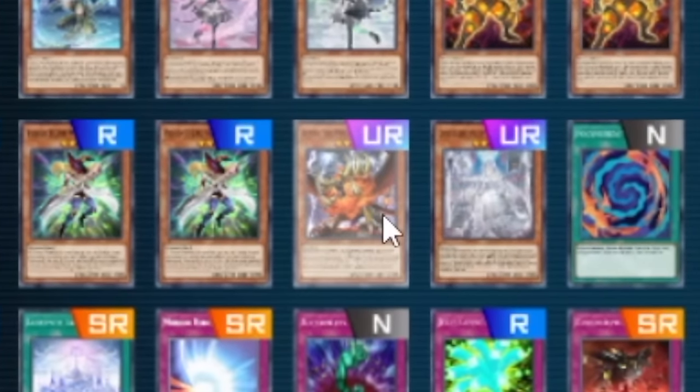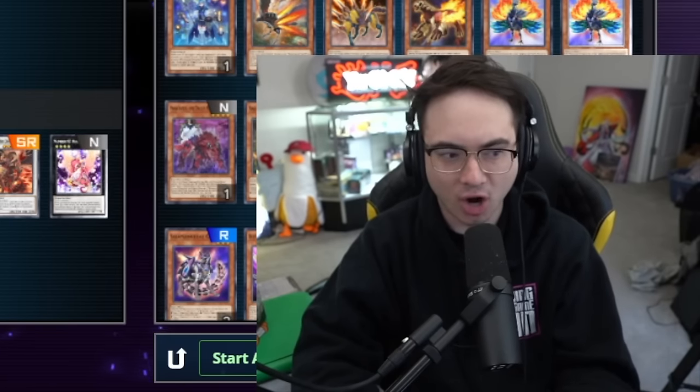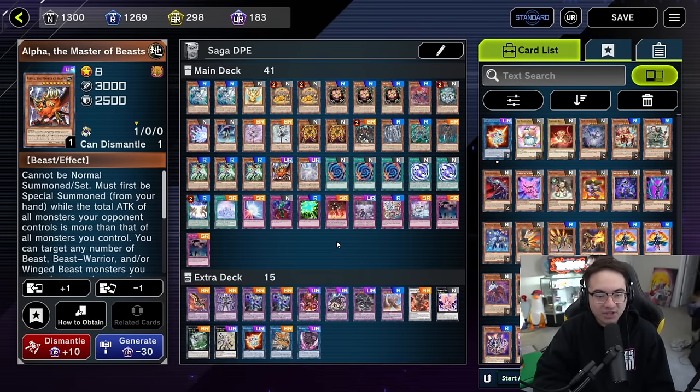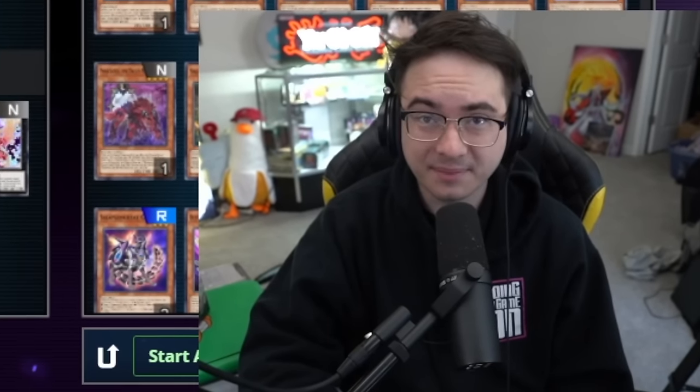Also, a new addition, we have, of course, Alpha, the Master of Beasts. Just genuinely a very, very strong card. Keep in mind, a card like Pankratops is Legacy banned, so this is like the next best thing, right? Outside of that, not much has changed. Everything seems to be about the same. We have Call of the Haunted to be able to dodge Farfa's Bestials in particular. Last time, it really didn't end up mattering, though, so maybe we just play it smart. We can take some games.